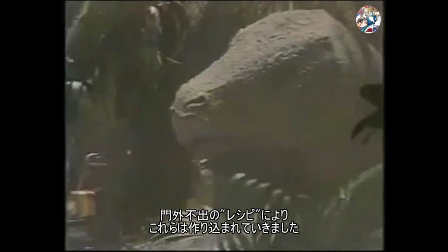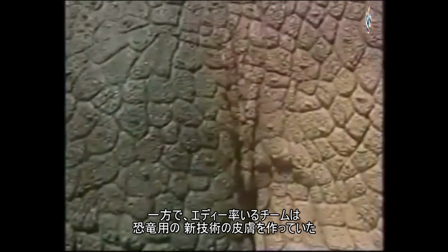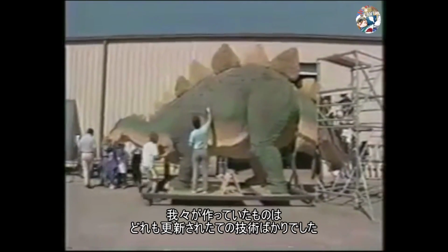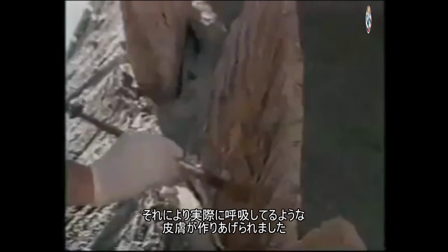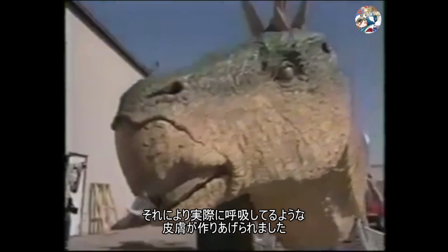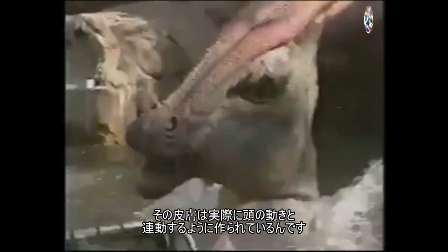Using a secret recipe he wouldn't share, Eddie's team also created a new type of skin for the dinosaurs. What we've done is we've just updated the technology. We've used a lot of different coatings and textures. And so the skin actually has a breathing sense to it. So that when you see one of our creatures shoot up from underwater, 10 feet out of the water in a second, its skin actually appears to be moving and fluctuating with its head movements.